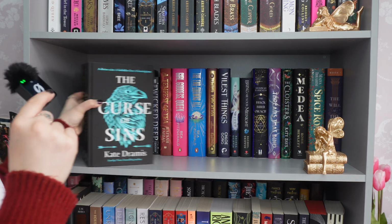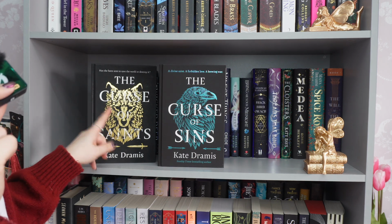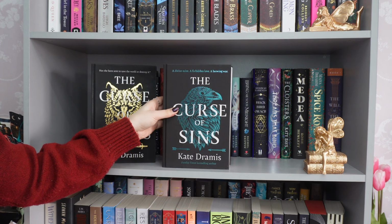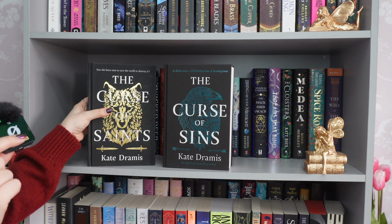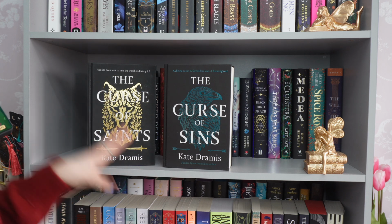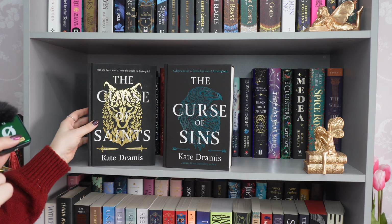I then got 2 books on here, and one of these has technically been read. So the first one, The Curse of Saints by Kate Dramas. I have read this one, but then I also have The Curse of Sins, which is the sequel to that one. And the longer I've sat with this book, I'm kind of thinking I may end up unhauling these because I really liked this at the time, but it hasn't left a lasting impression on me. So I'm not sure if I'm definitely going to keep these editions, but for now I'm going to keep them on my shelves. Maybe read the second one before I decide what to do.